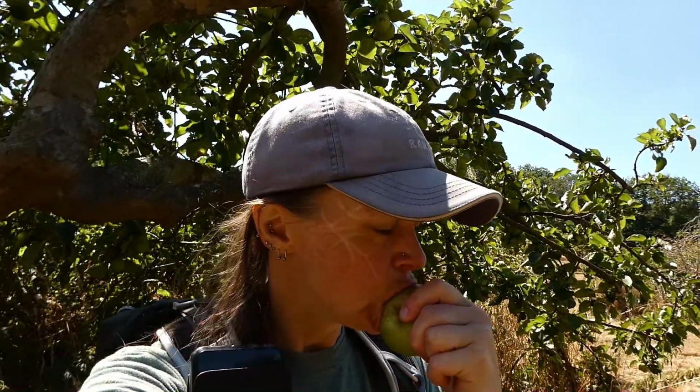All right, guys, here goes. I don't even know what kind I'm eating. Bit tart, yeah, but that's pretty good. Still needs to ripen up a little bit. Might have enough for another one, but it's kind of cool to be able to do that.